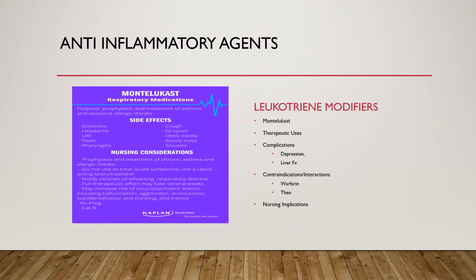We're going to go on to anti-inflammatory agents. The first one we're going to talk about is the leukotriene modifiers. And the drug montelukast is Singulair. You probably have heard of that. I found this nice picture here to help out a little bit with your learning about it. Singulair is a prophylactic treatment of asthma and seasonal allergies. You have to have very mild allergies to take this medication.